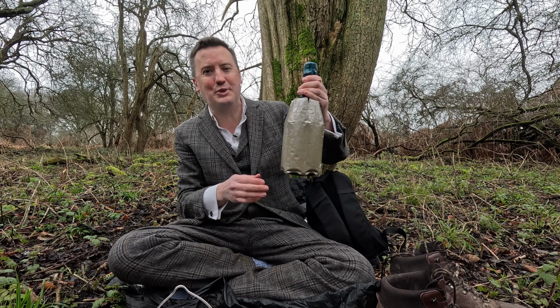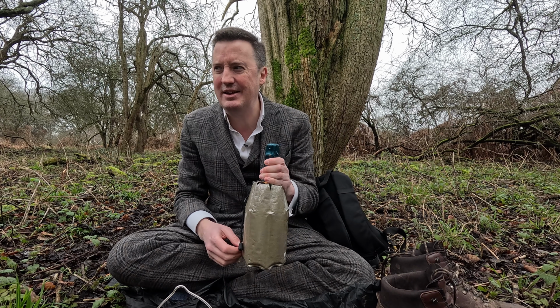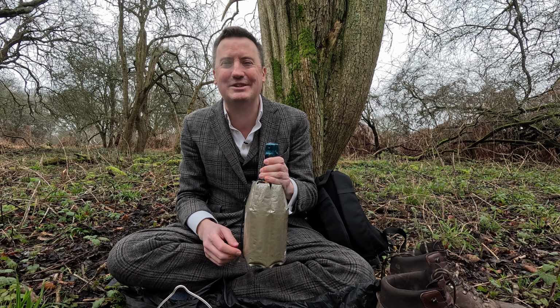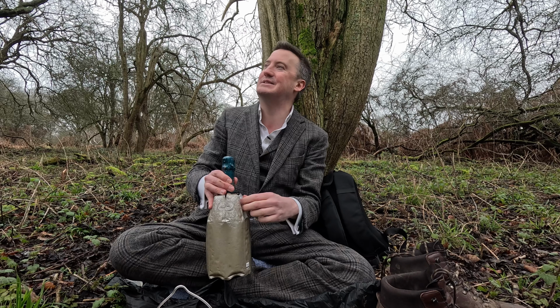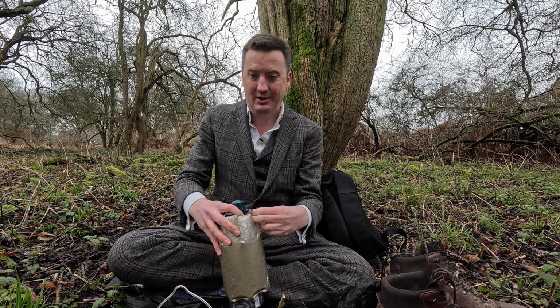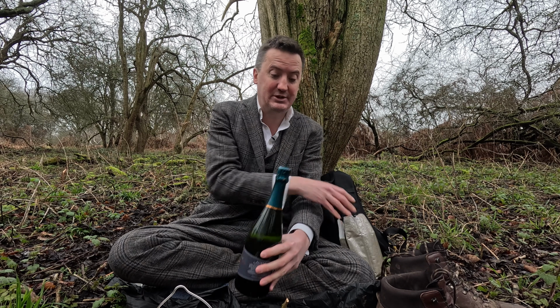While the billy is coming to the boil, slightly unusual choice of wine today. I looked in my cellar and the only bottles I had of Burgundy were really expensive stuff that I wanted to keep for a slightly more special occasion than a Wednesday sitting in the woods cooking some pasta. So I instead went for some English sparkling.